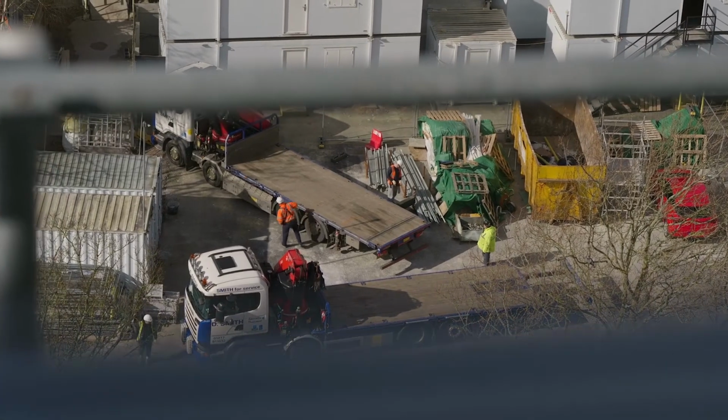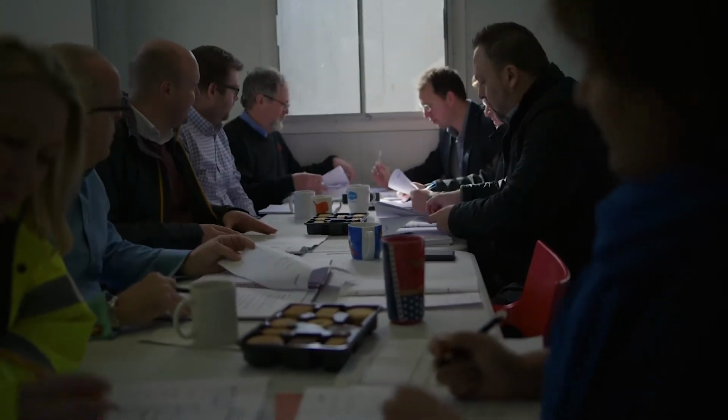We started off on shaky ground. Understandably, residents were really concerned and upset. We were very open, very transparent, so everybody knew where they were. I think Hyde took resident engagement seriously.